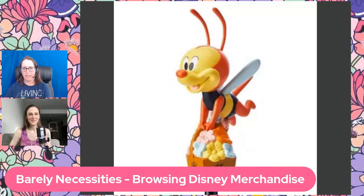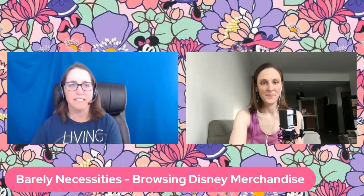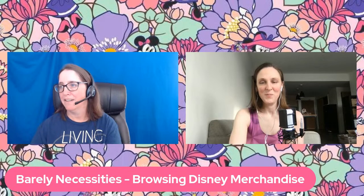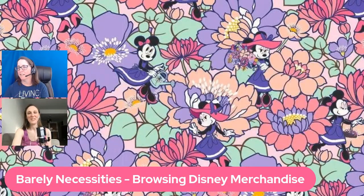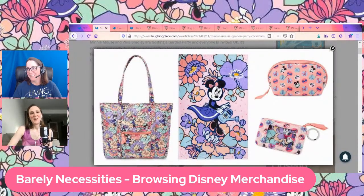Also, recently, they've added Vera Bradley. Yes. The Vera Bradley pattern that you see behind us has come to Shop Disney. It's called In Full Bloom. Minnie is in her cute blue dress there, and she's got her watering can, and she's tending all of her flowers. This is a fun pattern.